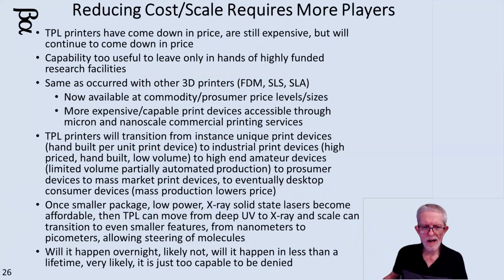But how do we get there? Well, unfortunately, the bandwagon's got to get bigger. Once the bandwagon gets bigger for nanoscale printing, I can't predict all the things that will come about. Let's just say more quantum level effects will be controllable electronically or by making nanoscale features that steer stuff. So steering, deflecting, directing, quantum level. But will it happen overnight? No. But will it happen? There's just too much money being left on the table for it not to happen.